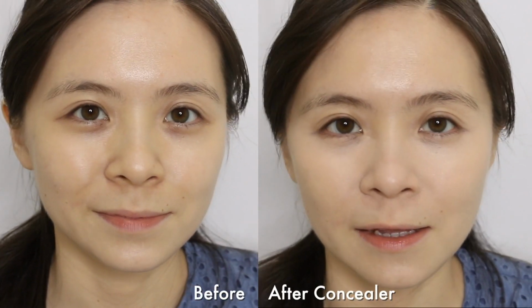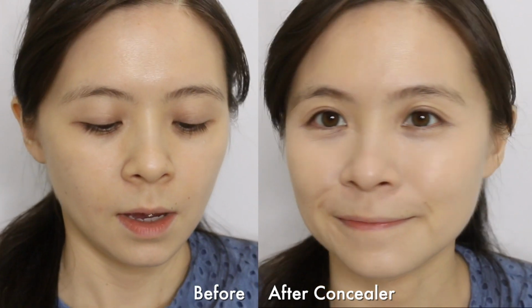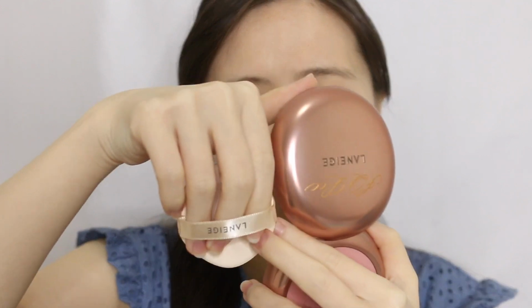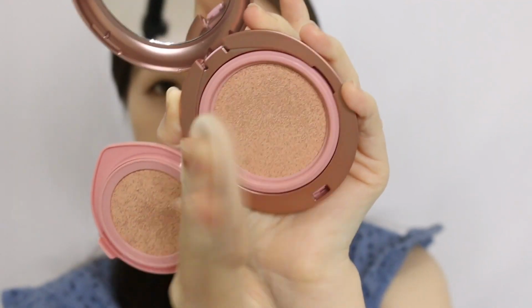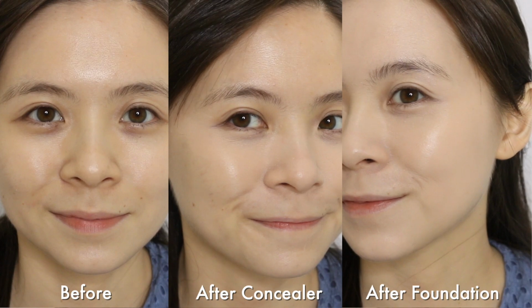So this is after concealing. Then what I'm going to do is switch the puff upside down so that the biggest surface area faces the top and get the cushion foundation side. When I go underneath my eyes or the places where I applied my concealer earlier on, I try not to drag them. I try to just pat over them. So I'm done. This is how it looks after everything.